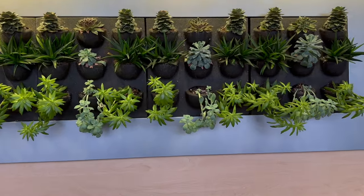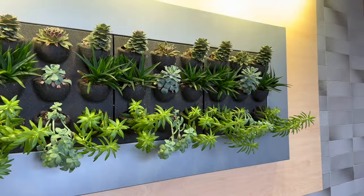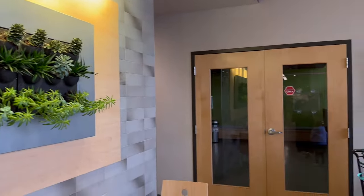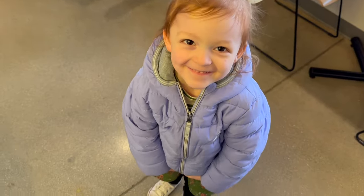Isn't this a cute wall? So cute. All of you, what's inside of our co-op? It's very, very nice. And there's my daughters. Good morning, Cecilia.